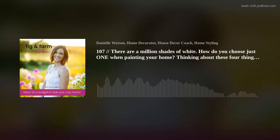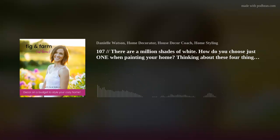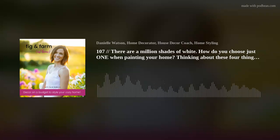I decorate with cool colors. I love blues. I love really all shades of blues, but I do have some warm colors in my decorations, just not a whole lot. But for me, my very favorite cool toned white is called Bistro White. This is the white that I used on my built-in bookshelves, my built-in seating area in what's probably supposed to be the Eden kitchen that we converted. I use that white.